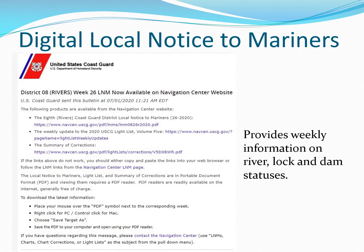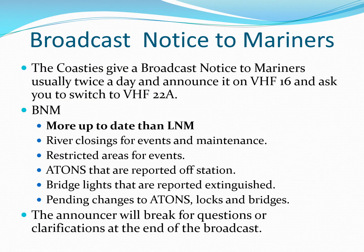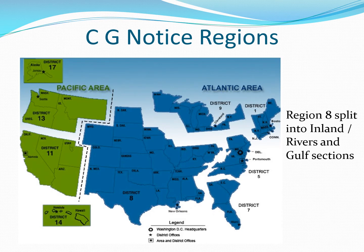The Coasties have a weekly PDF local notice to mariners that can be found on the web. More up-to-date information, including river stages, is available through the broadcast notice to mariners, announced on 16 and then delivered on 22 Alpha. Here are the Coast Guard regions used for notices to mariners.